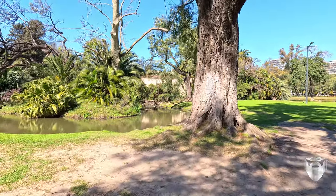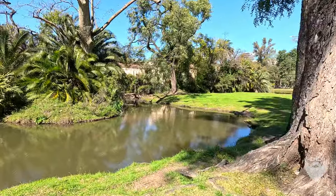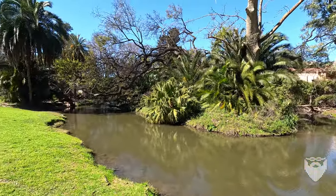Okay, this is really pretty. Some buildings in here. Check this out, like a little lazy waterway trickling through the park.